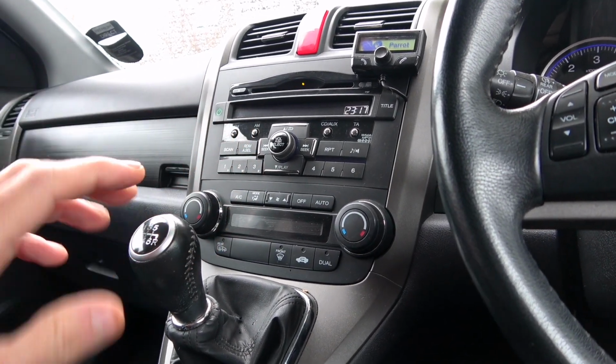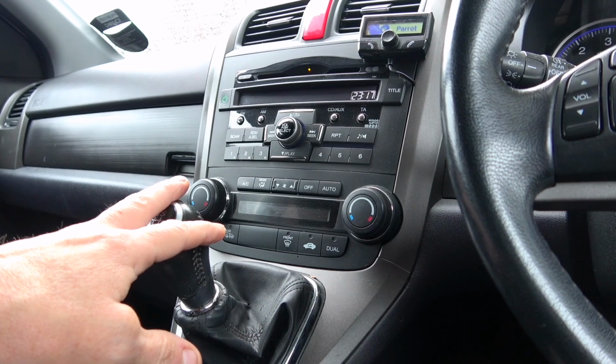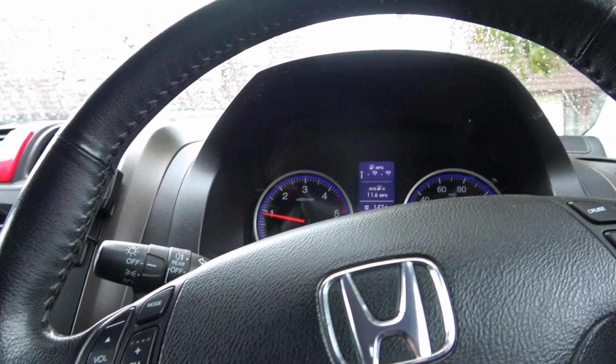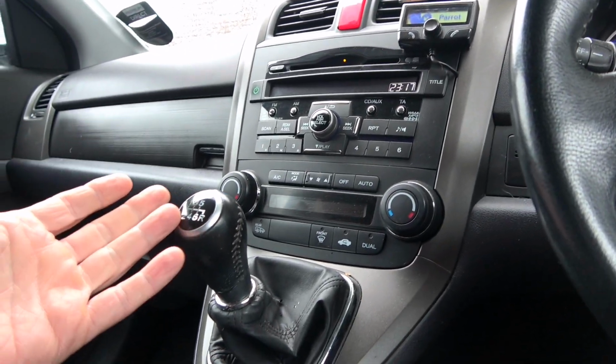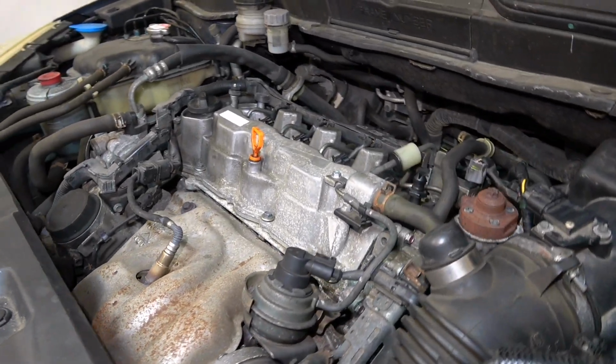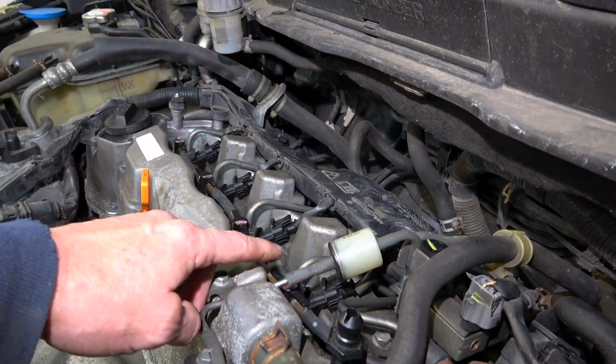So under a bit of load, it starts calving, as they say. So yeah, no management light on. We'll have to see what we're going to do now. We'll have a misfire counter on 1 cylinder, cylinder 4.